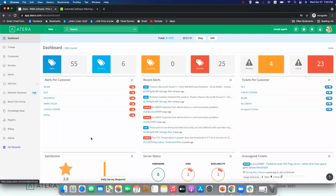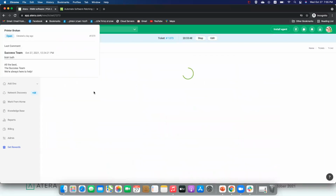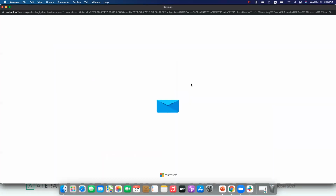Most of you should recognize our dashboard. So the first thing we're going to go over is event creation from within tickets. So we're just going to navigate over to a ticket. Select a ticket. All right. This is a ticket that came in from one of our customers who has a printer issue. You can easily create an event from the action dropdown at the top of the page. Select action, hover over new event, new calendar event, and you can create an event either in Microsoft Outlook 365 or Google Calendar. For the purpose of the demo, we're going to use Outlook.